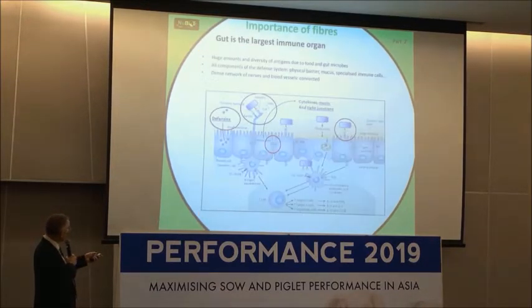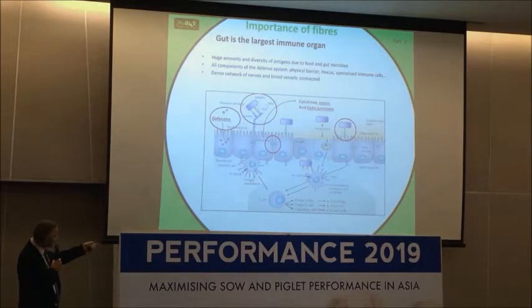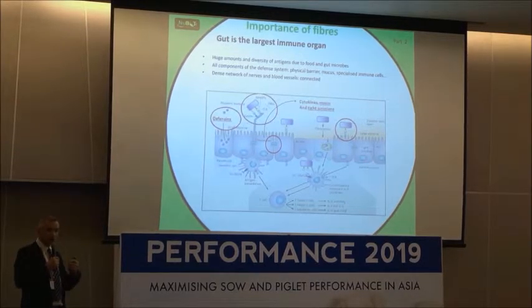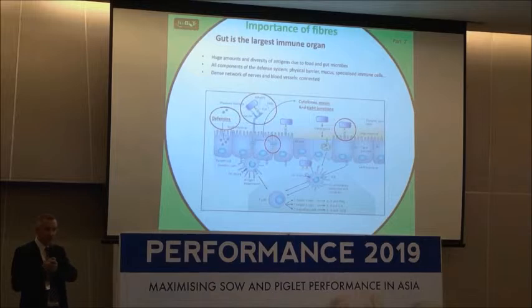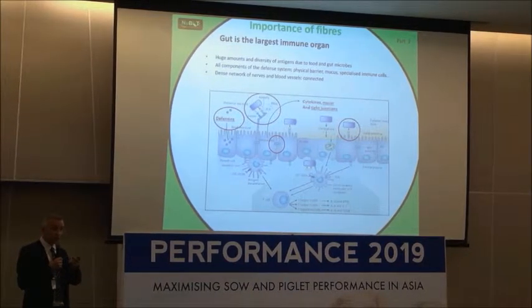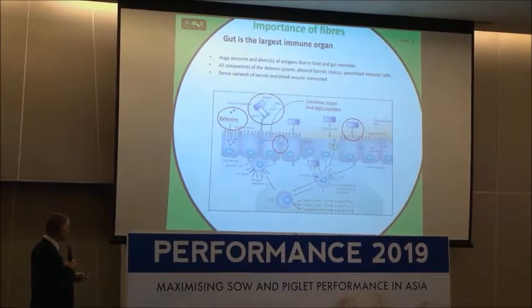Okay, and here is the epithelium cell, small intestine. First level of protection is this mucus layer, which is very important because it's a way to make a dilution of metabolites, and then the message given to those nerve cells from those specific sensors will be more clear. That's the way fiber helps to control and to decrease the inflammation rate.